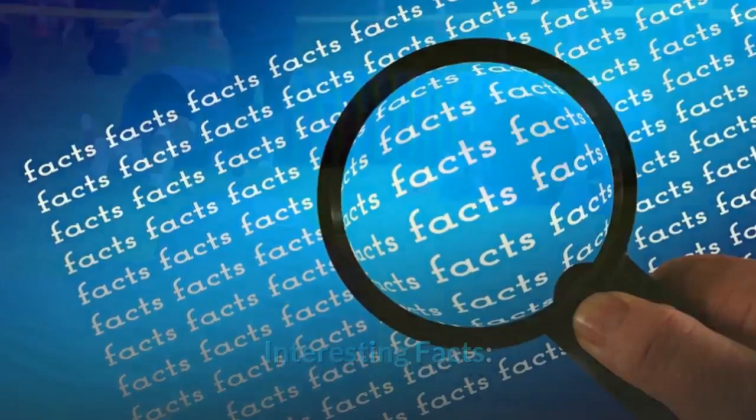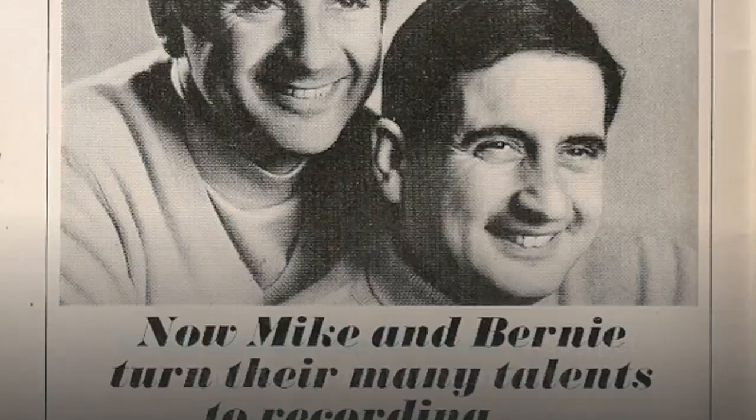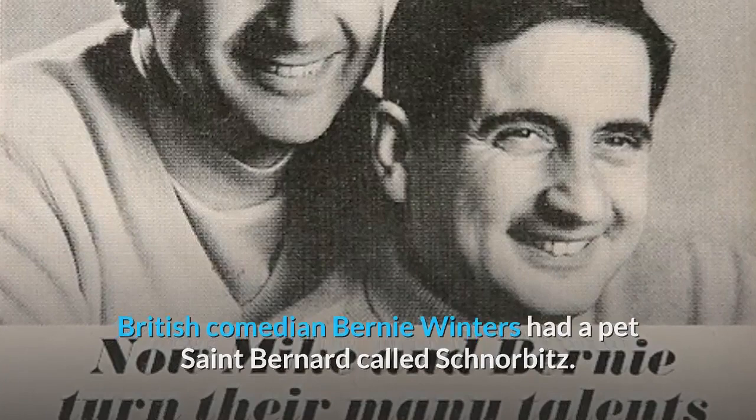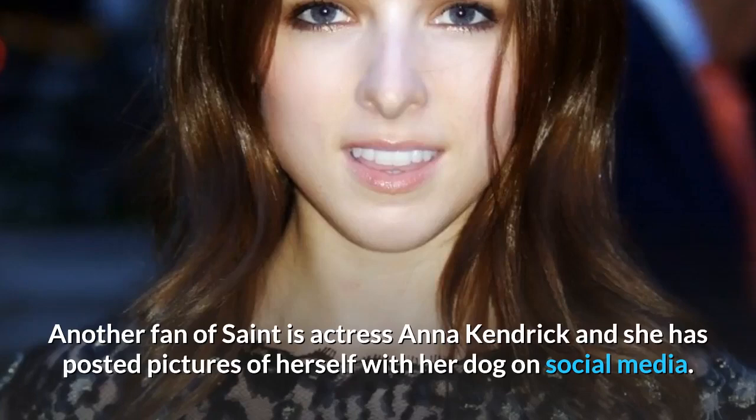Interesting facts: Saint Bernards excel at dog sports such as drafting, pulling a cart, weight pulling, and obedience trials. British comedian Bernie Winters had a pet Saint Bernard called Schnorbitz. Saints are well known for being one of the easiest breeds to housebreak. Medical care is more expensive, especially if dosages are based on weight. Another fan of Saints is actress Anna Kendrick, and she has posted pictures of herself with her dog on social media.